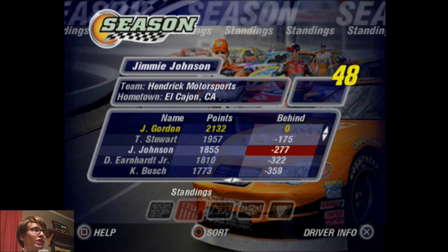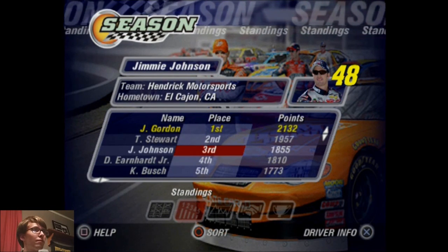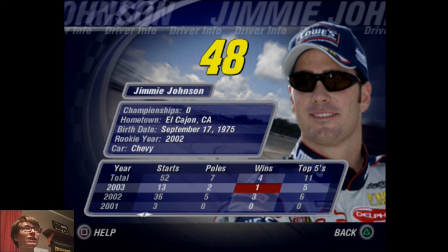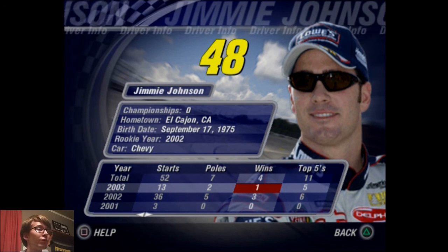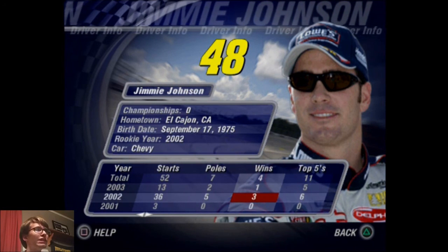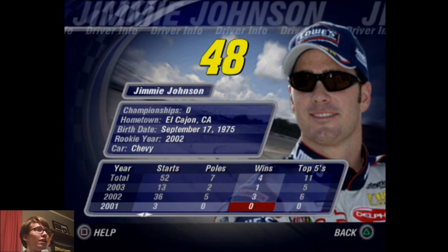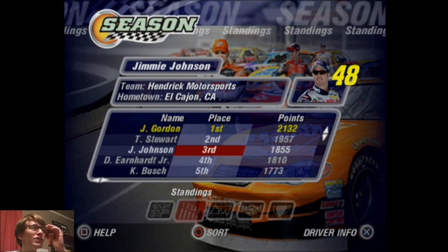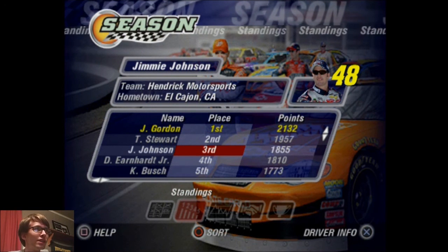Okay, so my points lead is 175 points over Tony Stewart and Jimmy Johnson, who just won his first race of the season. I got Jimmy Johnson his first win of the season. And he actually got 3 in 2002. So yeah, I gave him his 4th career win. And he's on his way to many more, isn't he?